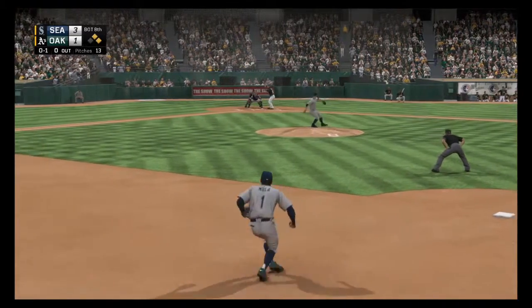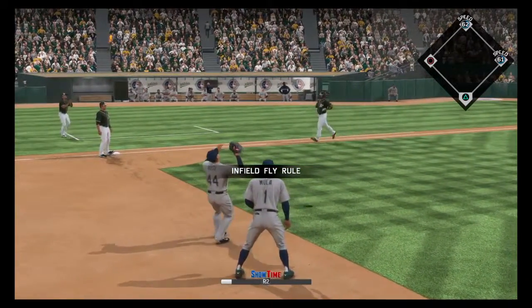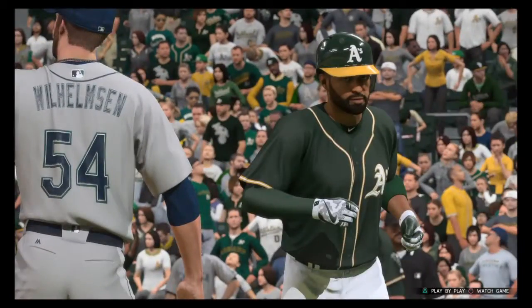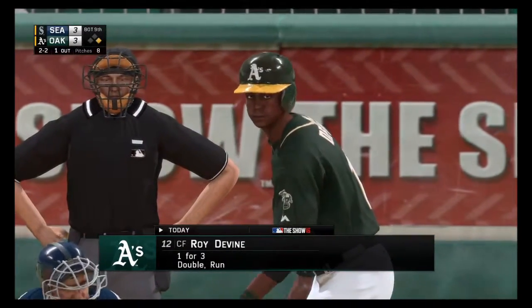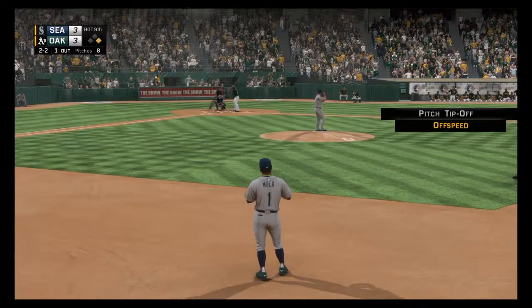Oh, 0-1 count, and the pitch. A swing, and he pops him up on the infield, and the infield fly rule will be in effect here. Now batting, Roy Devine steps in with 1 in, 1 out, and 1 on here in the inning. Possible winning run on first, 1 man away.